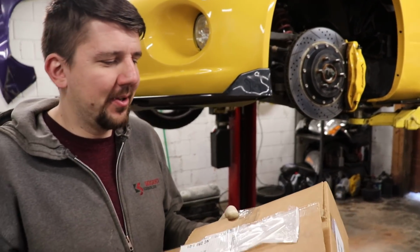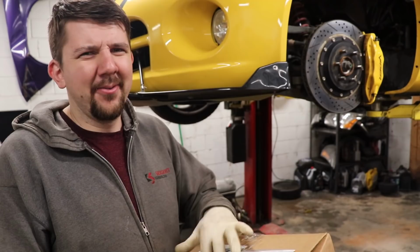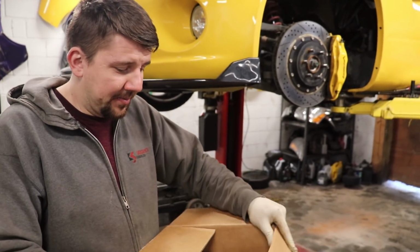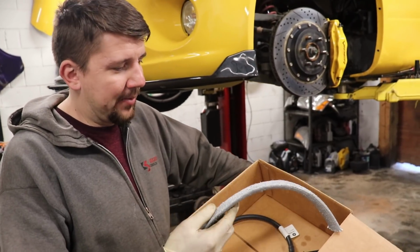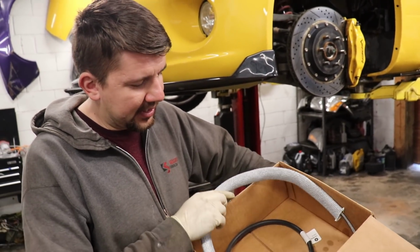And boom, here we go. It was only a 4-hour drive, but all good. Concord, North Carolina or something like that. But we basically got the whole assembly. So we got our new line. Came with the sleeve, everything, the shield for it.